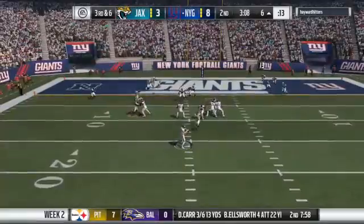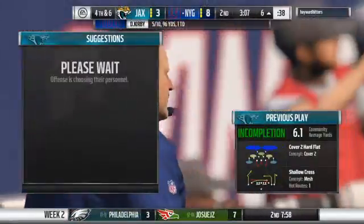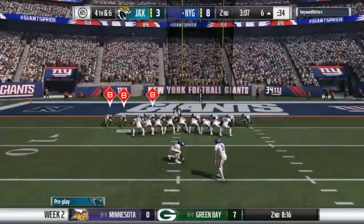Now a shotgun snap as they'll look to throw. And that is incomplete. And that was a nice play. He knocked it away, but obviously you want the interception in this situation. You want to take away any chance and they have any decision to make.